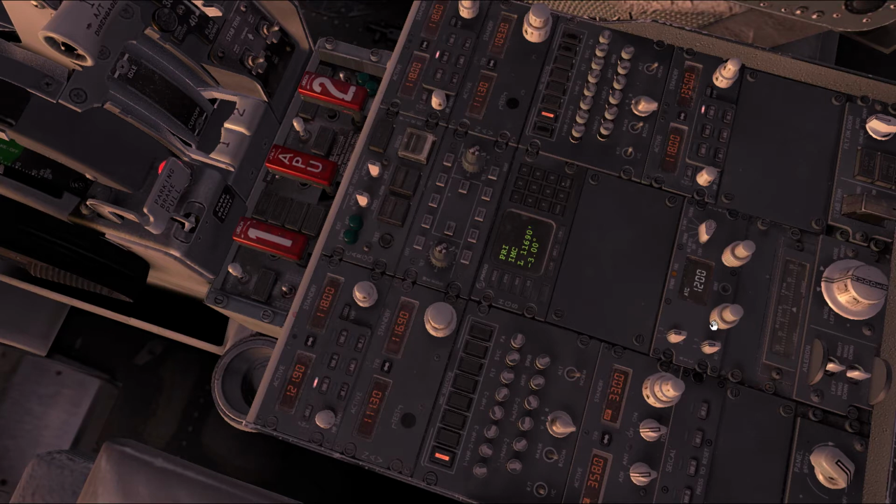Ground, Southwest 457, we're at the north ramp with Oscar for taxi. Southwest 457, runway 26 left, taxi via Foxtrot and Echo. Foxtrot, Echo, 26 left, Southwest 457.